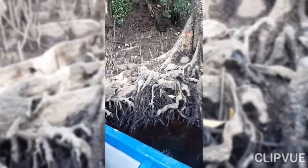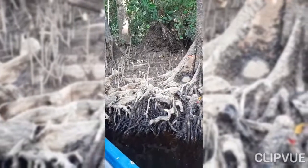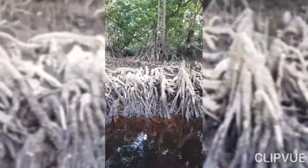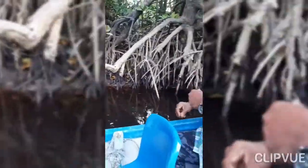But if you look a little bit farther from there, you can see a little, very sharp root. That is another type of mangrove. We call it Avicennia, general name Api-api. The root system follows under the ground. They come out as little roots, but not strong. You can step on them and they will break. That's the one.